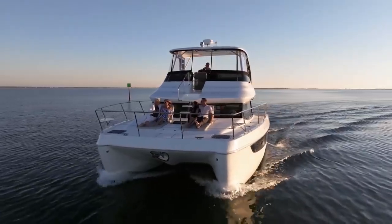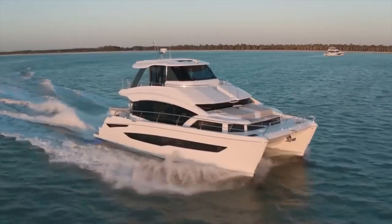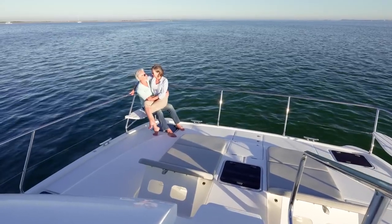Elaine, tell me, where does the 42 fit in amongst the Aquila line? Yeah, so one of the developments of Aquila has always been to develop a range of boats, or yachts in this case, that a family or a young couple can grow up through, through the generations. And this is our entry level into the yacht range. So in the yacht range, we've now got the Aquila 42 yacht, the 44 yacht, the 54 yacht, and the 70 luxury. So perfect for young families, perfect for even a retired couple. Yes. Really everyone in between.